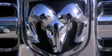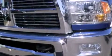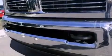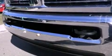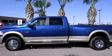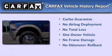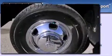All of the following features are included: an intercooled turbocharger, a limited slip differential, cruise control, a trailer hitch receiver, tinted glass, dusk sensing headlights, an anti-lock braking system, side curtain airbags, heated side view mirrors, and this vehicle has less than 16,000 miles. This Dodge has had only one owner, and it qualifies for the Carfax buyback guarantee.